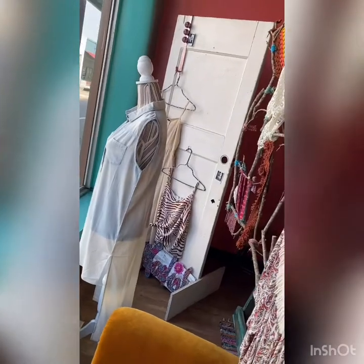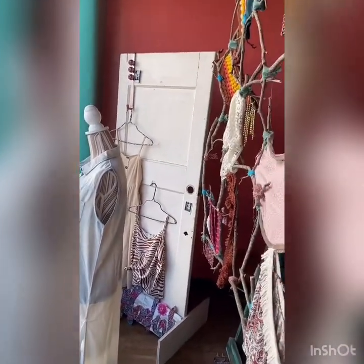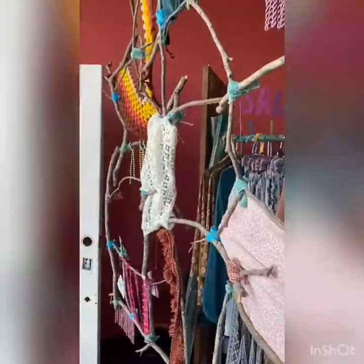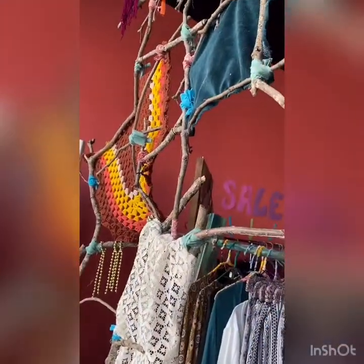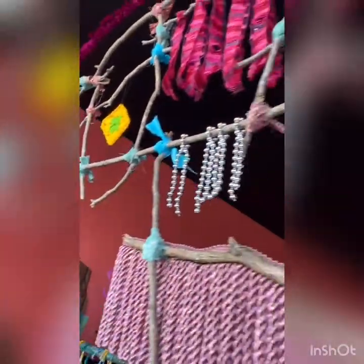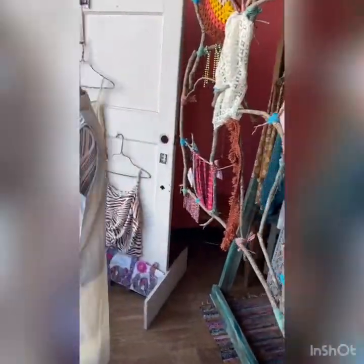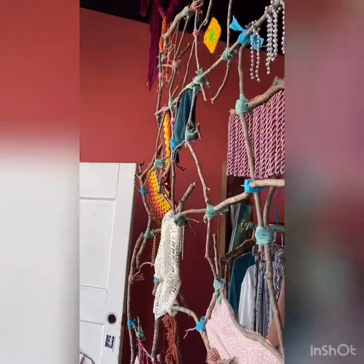Let's see if I can get closer without knocking everything down. Here we go. The beads. I want to put some kind of little sign there. I just haven't done it yet. There we go. Y'all let me know what you think. Wish I could get a better view of it. But yeah, this window is done for now.